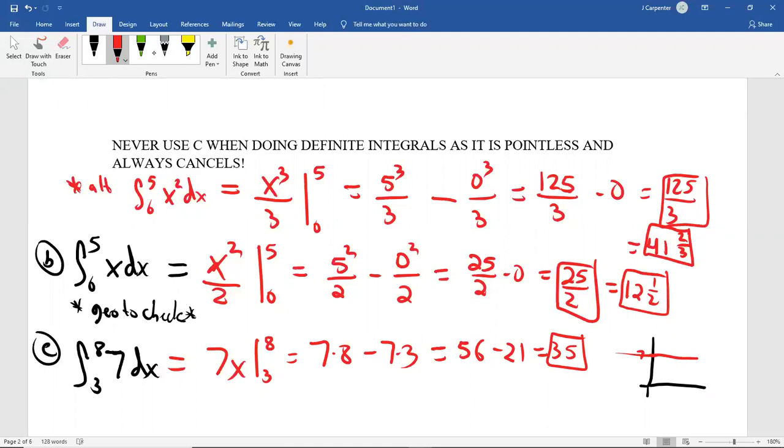here is the horizontal line with a height of 7 that represents 7 as a graph. Here's 3 on the x-axis. Here's 8 on the x-axis. This is the area we were finding, which is a rectangle. So it should be the vertical length, which we start at 0 and go to 7, times the horizontal length, we start at 3 and go to 8, which is 5. And guess what? 5 times 7 is 35.